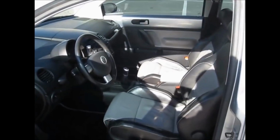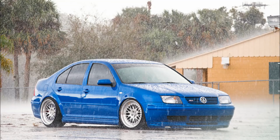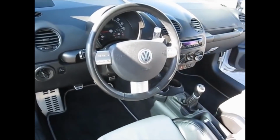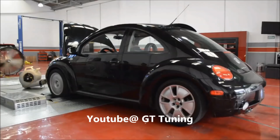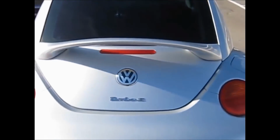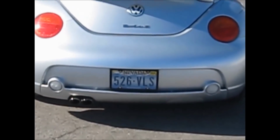A lot of people don't know this. It was also riding on the Jetta Mark IV platform, which means it had a stiffer suspension. It also had bigger wheels for better handling. Hell, it even came with a 6-speed manual. The Turbo Beetle S is as close as anyone will ever get to owning a small, compact Porsche. The Turbo S even had a freaking retractable rear spoiler.